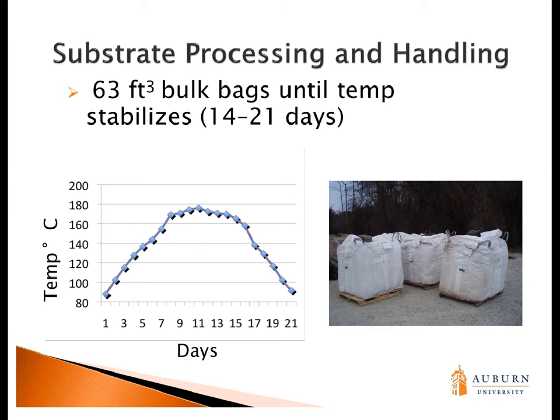And again, it depends on time of year. This particular data set was done in the spring. We see that this process happens quicker in the warmer times of year, in other words, in the summer, than it would happen in the winter. And these bags are held outside.